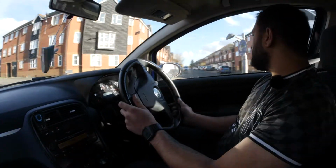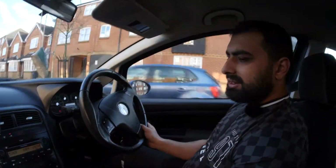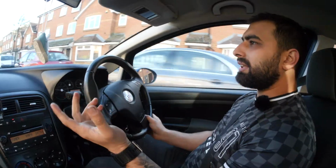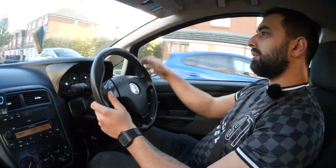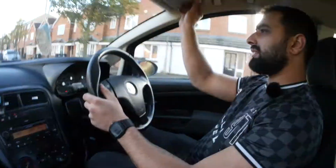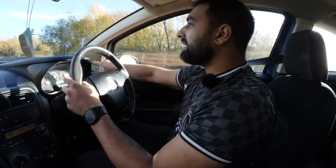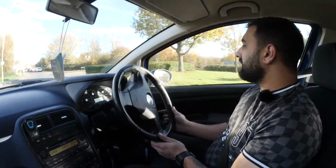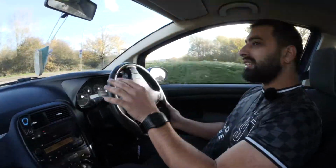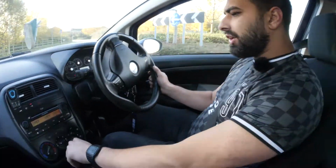Everything is very easy accessible while you drive, and there is no lights that can take off your attention from the road. Then we have the sun visors, which again are very easy accessible. Front windscreen is big, so you have a nice view. Them little windows here, I don't know what they're made for, because you cannot see anything from them. I would assume they're just for the design.